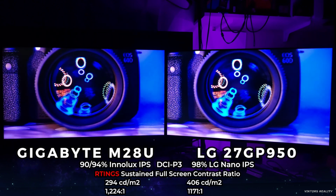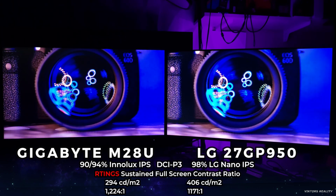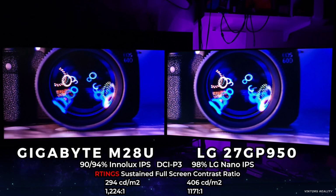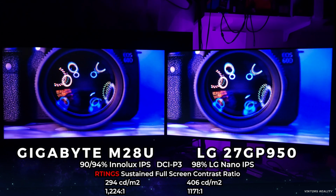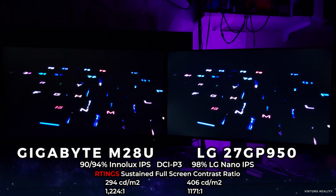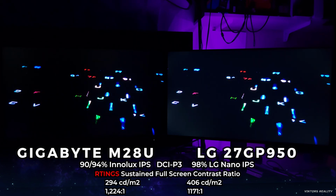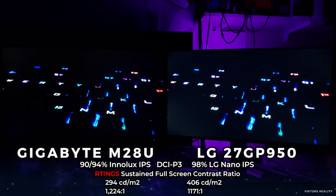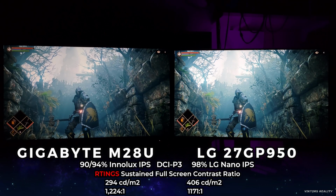Today we have another versus video on the Gigabyte M28U versus the LG 27GP950. Both are 4K 144Hz monitors, here with the specifications of the M28U at 90 to 94% of the DCI-P3 color coverage. I say 94 because Gigabyte says 94, but it is an Innolux panel that is rated at 90%, versus LG's 98% with an LG Nano IPS display, and we have ratings for sustained full screen brightness levels and contrast ratio, with the M28U at 294 versus LG's 406 in full screen sustained brightness, and again versus the M28U's 1224 to 1 contrast ratio versus LG's 1171 to 1 contrast ratio.